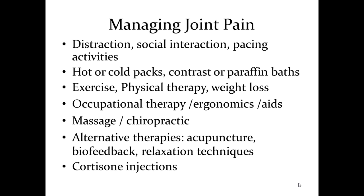Contrast or paraffin baths are techniques that we use for hand stiffness and swelling. Contrast baths are basically if you have like a double sink or two basins of water. One is hot, one is cool. You soak your hands in the hot water for a period of time, several minutes, and then you move them over to the cool water for just a minute or two, and then back to the hot. So you spend more time in the hot than the cold, but basically that alternation in temperatures does something just to loosen up the joints, get them moving. A lot of times patients will do this in the mornings to kind of get that morning stiffness out of their hands, get them moving.